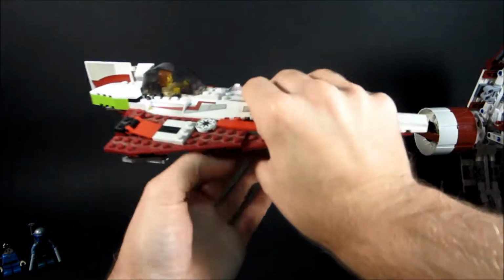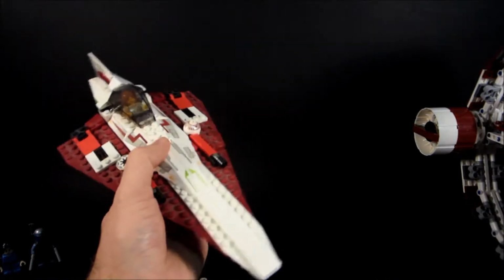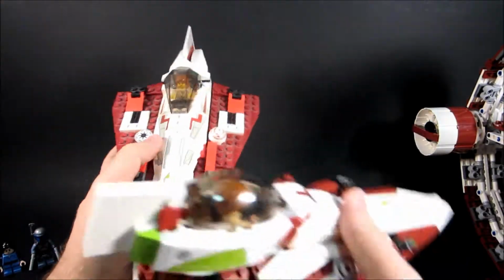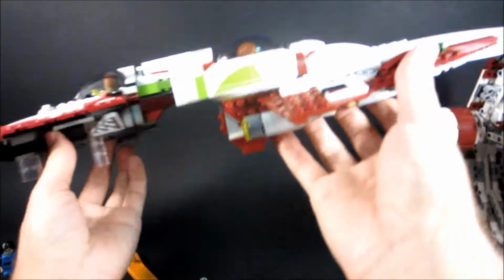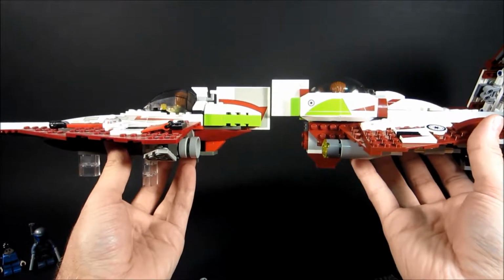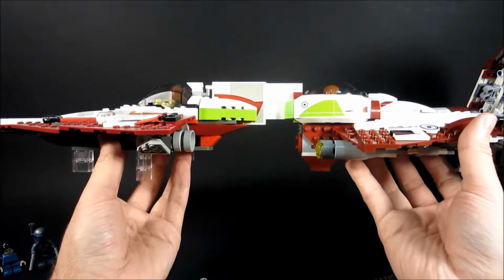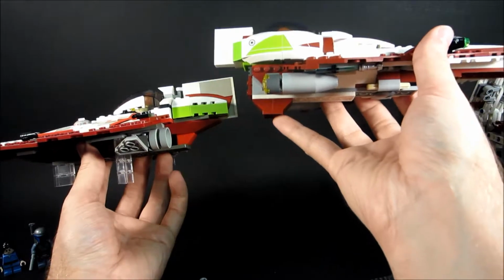There we go. Things are a little sturdier. I'm trying to get you guys to see a height comparison, but I can't seem to do that very well. All right, there we go. So in terms of height, see, it's that chunk. If that chunk was not there, it'd be perfectly fine.